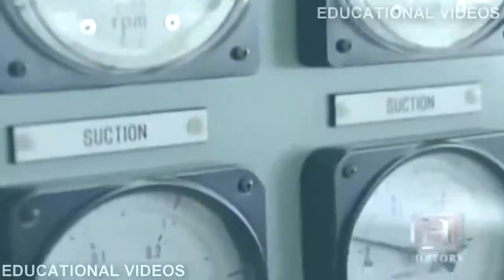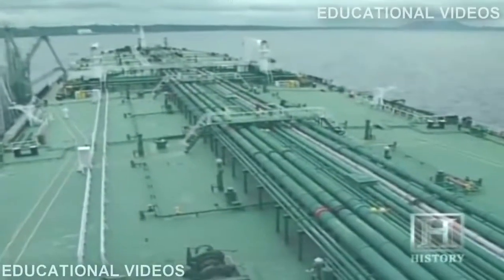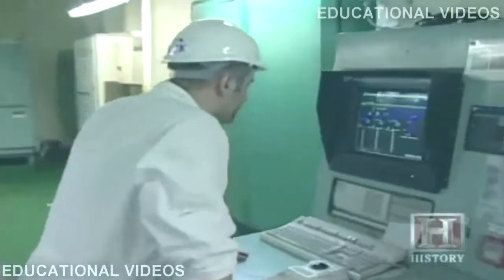We'll have to run our pumps carefully to get as much out as possible. And I can assure you this vessel is going to be dry as popcorn at the end of the operation. But even after its combustible cargo has been emptied, the Harrier can still be a dangerous place.